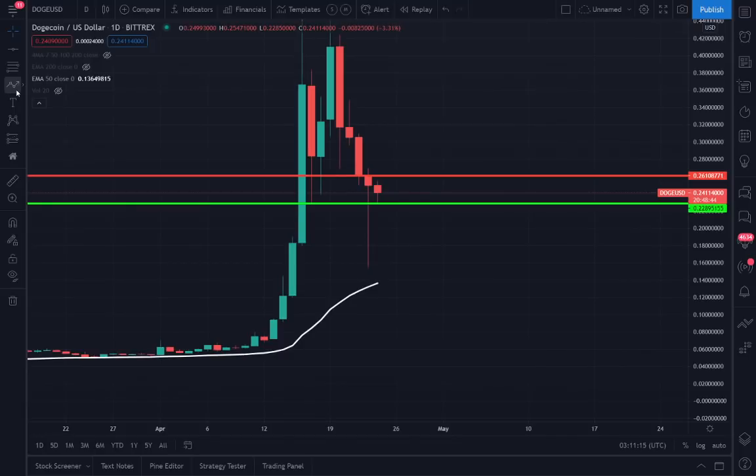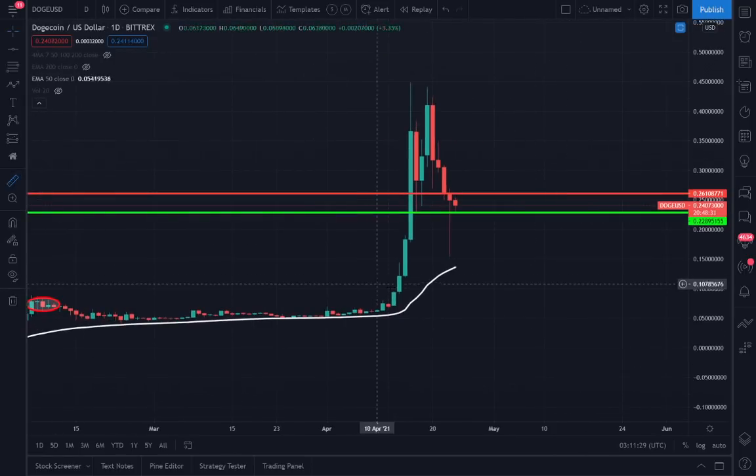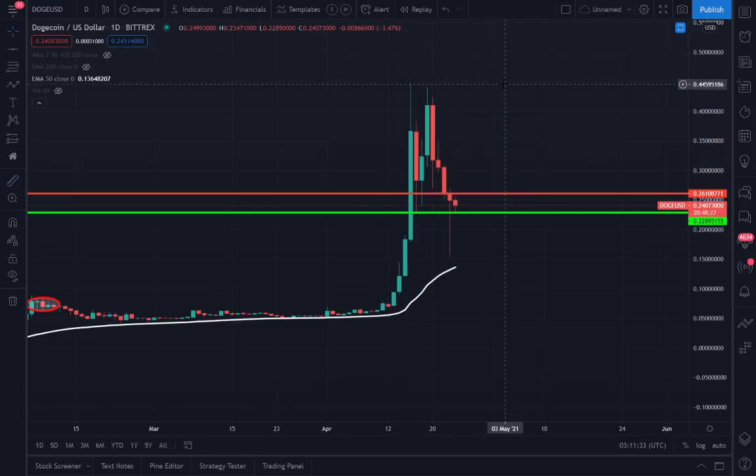Are we at the floor now? I'm not sure, but you have the range that it needs to stay within in order for the price action to consolidate and move higher. It's super important that when you have a very aggressive move, we've already calculated the market moved up about 440%. I think it actually went up higher than that, but let's just say 440 for now. And it needs time to cool off.